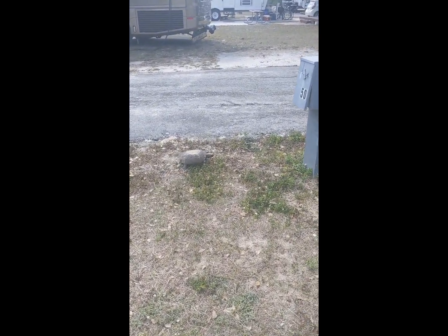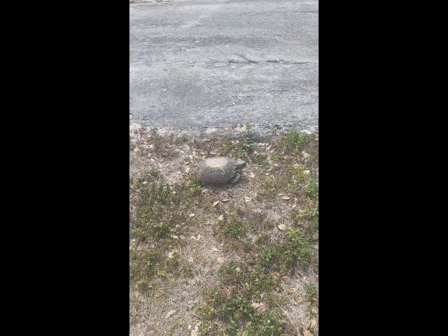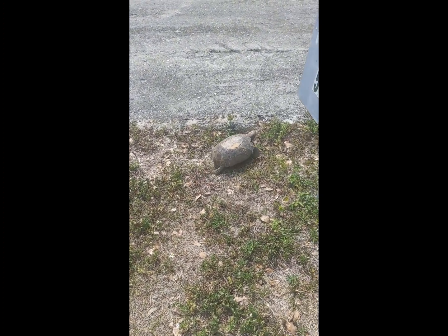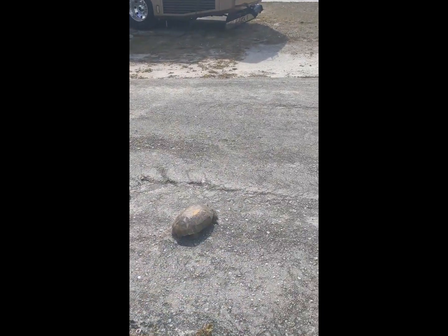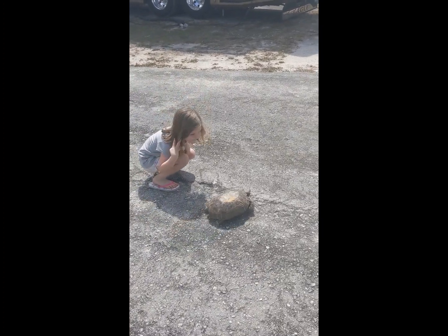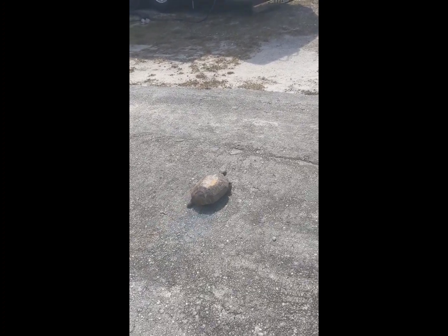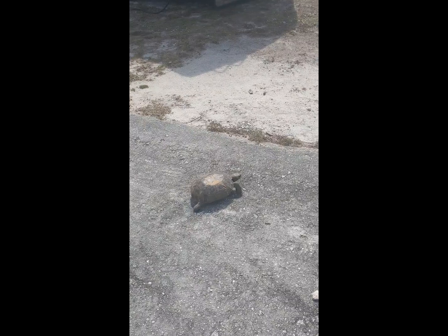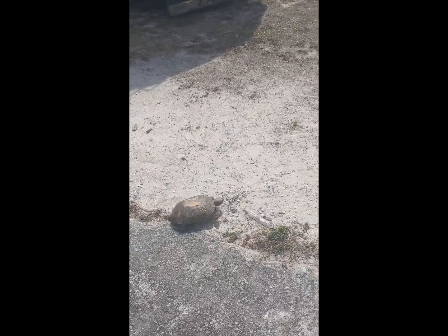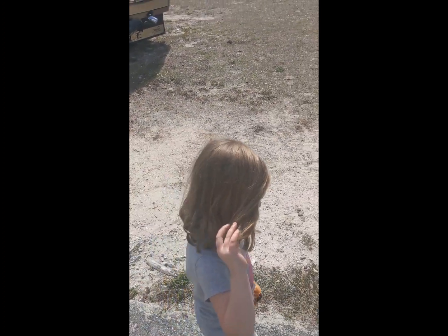Here's some of the native wildlife. Looks like this guy's been hit by a car. He's still trucking though. Boy, he's pretty fast. All right, there he goes. It's a hot day, he's trying to get out of the sun.